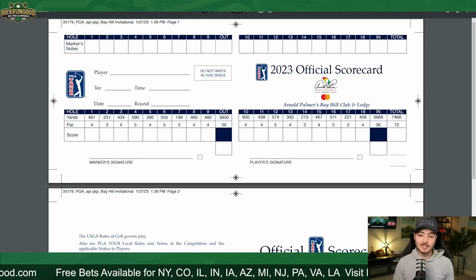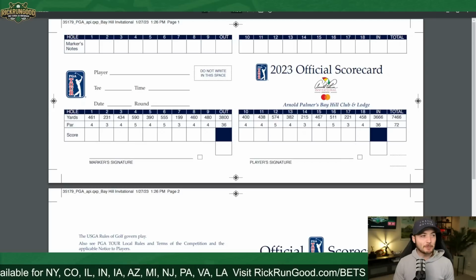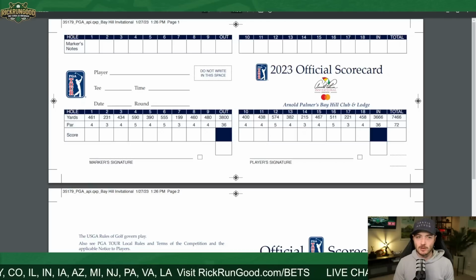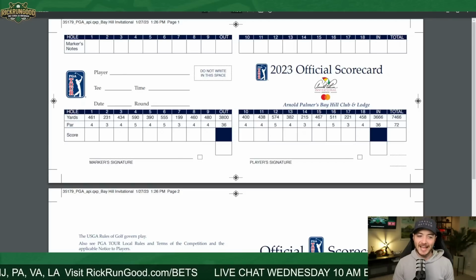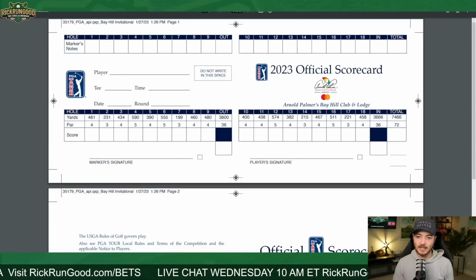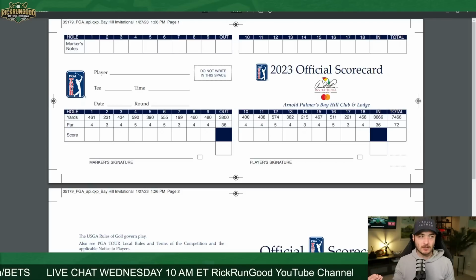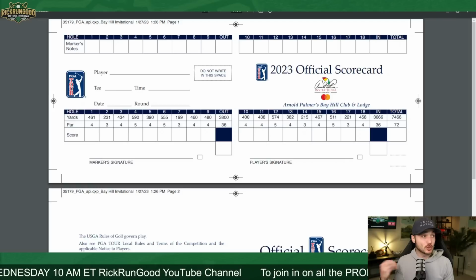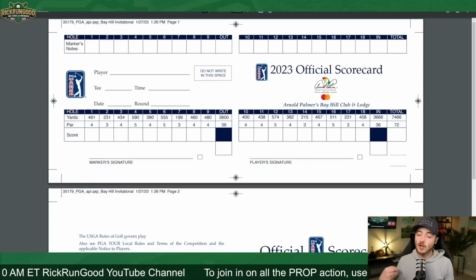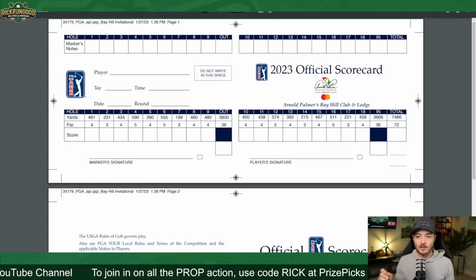This is, or at least last year was, the longest set of non-major par 3s. I believe Southern Hills for the PGA Championship was the only one that was longer on average par 3 length. So when you get an outlier, when you get an extreme like that, it's worth noting. To say they have the shortest or the longest set of par 3s or par 4s or par 5s or whatever it is, when you have an extreme, when you have an outlier, it's worth noting.